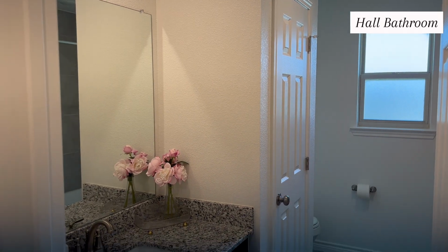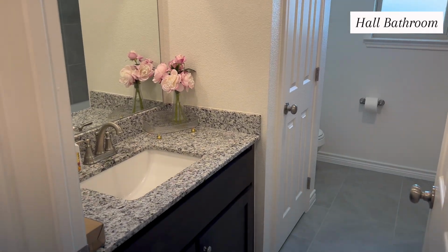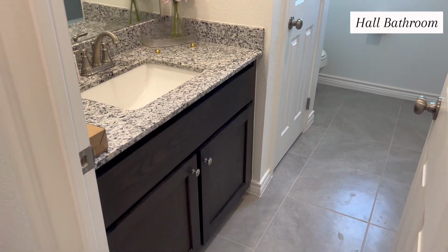So let's take a look at the two spare bedrooms first, and then we can look at the owner's suite last. As you come down the hallway, you are greeted with a door here, and here are the two spare bedrooms and a bathroom. It is a really nice, oversized bathroom. Typically for a townhouse, bathrooms are incredibly small, but this bathroom is definitely a nice size, okay? The rooms are on the smaller side, but the bathroom definitely makes up for it. I have no complaints about the bathroom.